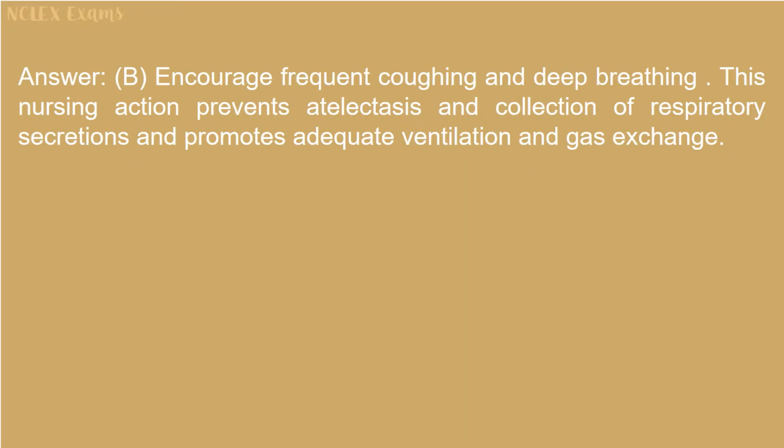Answer: B. Encourage frequent coughing and deep breathing. This nursing action prevents atelectasis and collection of respiratory secretions and promotes adequate ventilation and gas exchange.